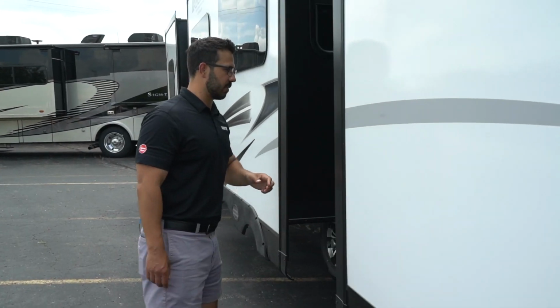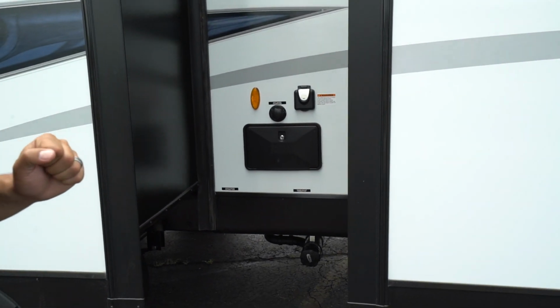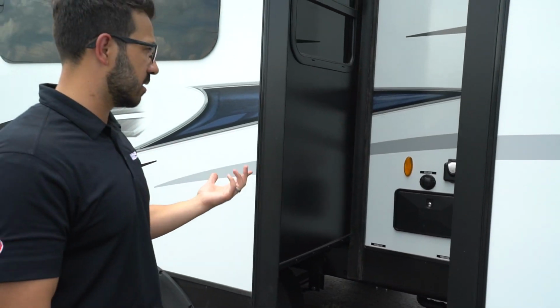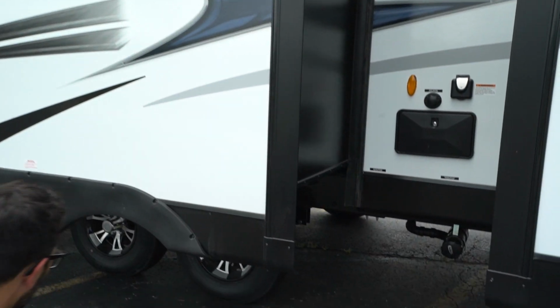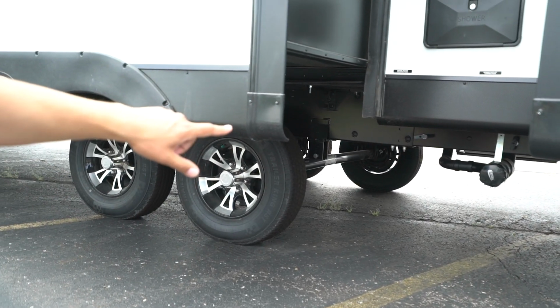Coming up front a little bit further, a couple quick things. If we take a look here, 50 amp power supply will plug in right there. Why is it 50 amp? Well, you got two fireplaces and an AC. You're gonna need 50 amps. City water inlet plus an outside shower with hot and cold water access. If we drop down, we can see the termination. I think this one has two. Yes, it does. So you'll see one termination right in here.